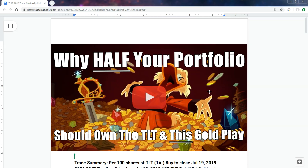Portfolio Builder members, today is our July 18th trade alert. Half your portfolio should be following this portion of our strategy, and it plays the bond market and the gold market. The big risk here is that the global growth outlook is quickly deteriorating, and it's slowly making its way across the pond into America. This should drive another rush into the safe havens of the bond market and the gold market.